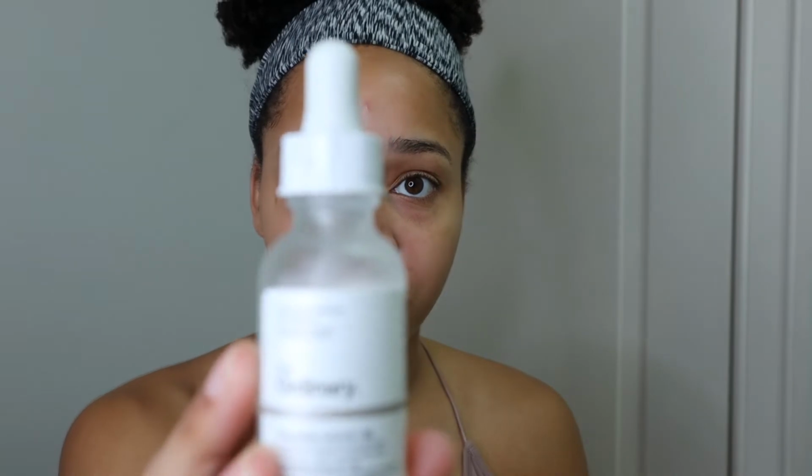Okay, so after the lactic acid serum has absorbed into my skin and completely dried, I go in with the hyaluronic acid 2% plus B5 serum by The Ordinary. So that is this little one right here. I use this every single day, and this is definitely my favorite product to use on my skin. I feel like it does a really good job of providing like a layer of moisture, but also evening out your skin tone at the same time.